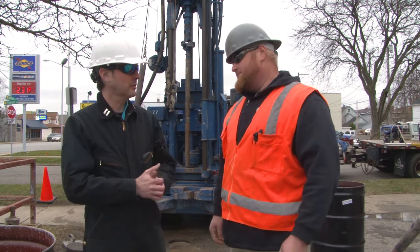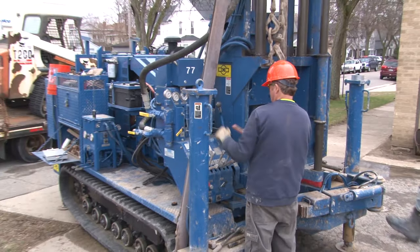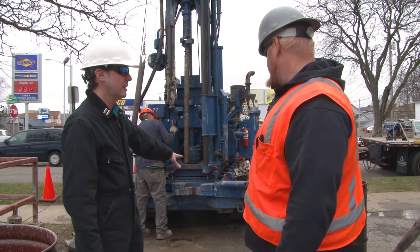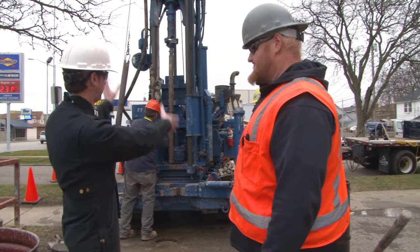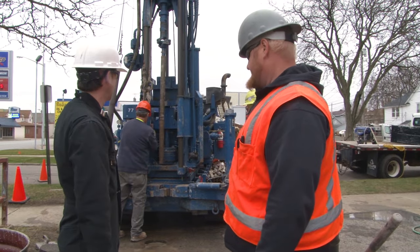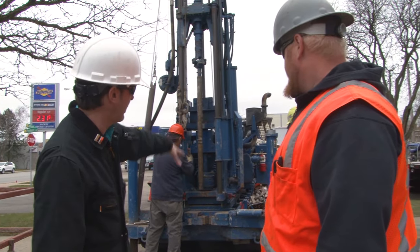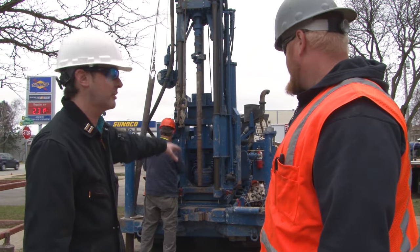Sure. Okay. So right now he's leveling the machine. Yep. And this is all just big hydraulic rams on pads. And he can move it any way he wants. And it's kind of cool that he can get it level here, sitting out on the apron, with half the machine hanging off the end.